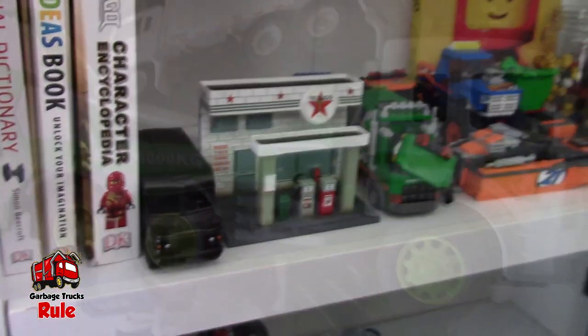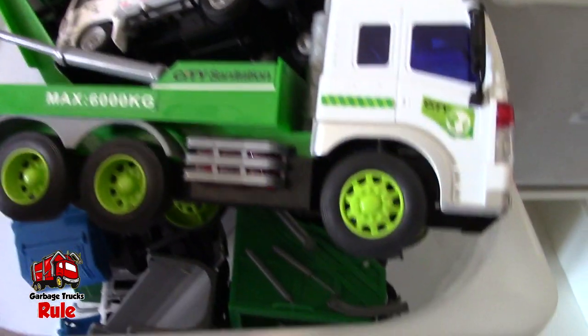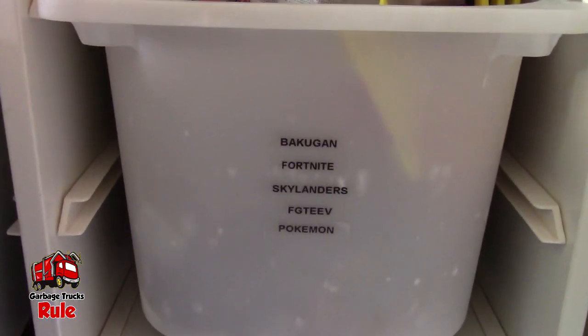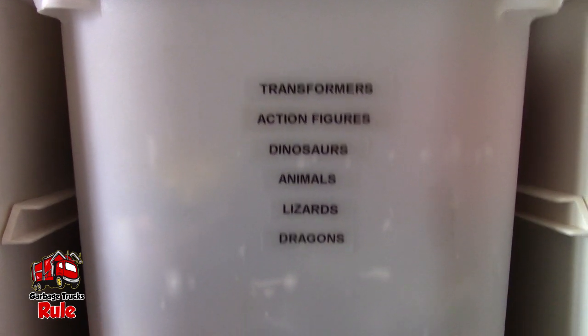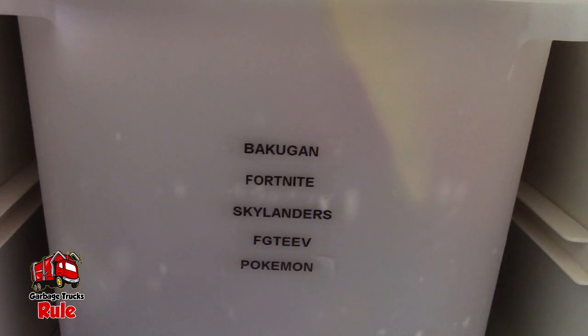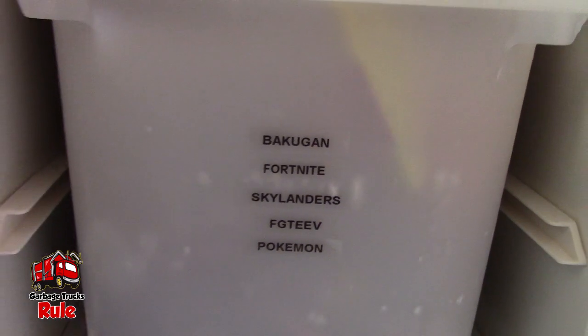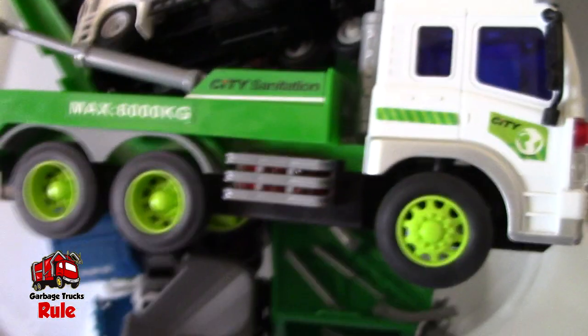All right. And then while he's doing that, I'm going to show you guys what's in the bucket over here. All right, so Jackson's over there rearranging the shelf. Maybe we'll finish at the same time, and then I'll show you what he did. So this is our garbage truck container. You can see we've got this big set of shelves, and then they're labeled for what's inside. Maybe you guys do the same thing. Transformers, action figures, dinosaurs, lizards, dragons, Fortnite, Skylanders, FGTV. Any of you guys watch FGTV? That's what Kane's into right now. And then garbage trucks, and then down below, what does that say? Garbage cans. So, of course, we give our garbage trucks the most love.